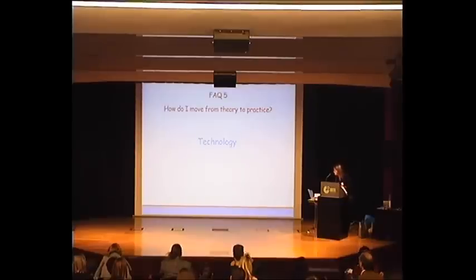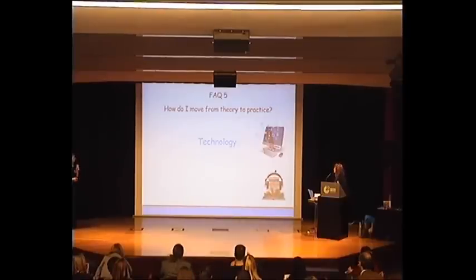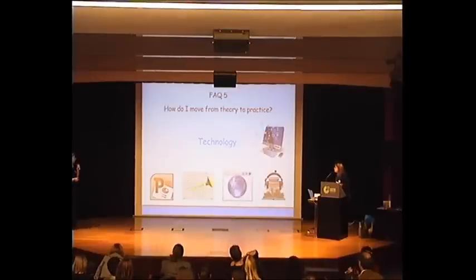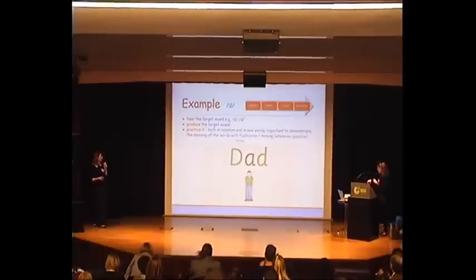Okay, so of course we should take advantage of technology. There's a wealth out there we could take advantage of. For example, computers, audiobooks, PowerPoint presentations, the internet, specialized software, interactive whiteboard, and tablets we mentioned earlier. We don't have much time, so hurry up.